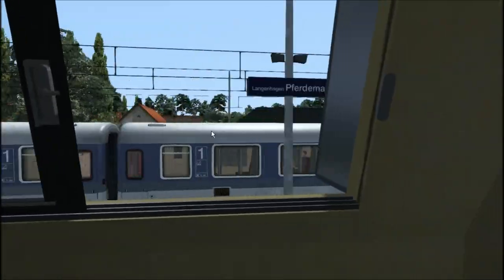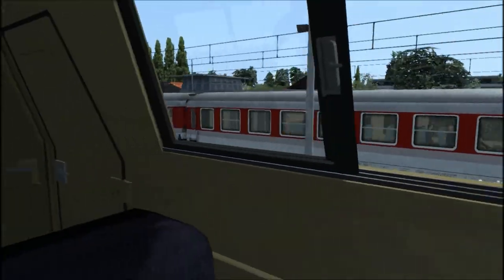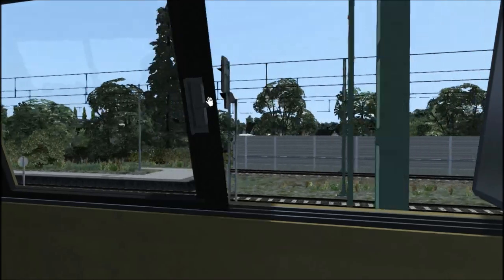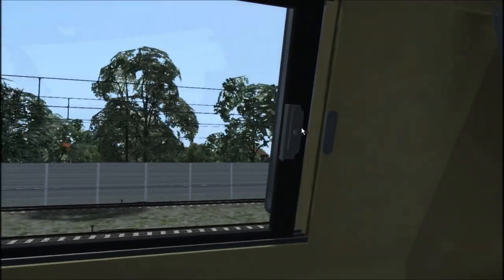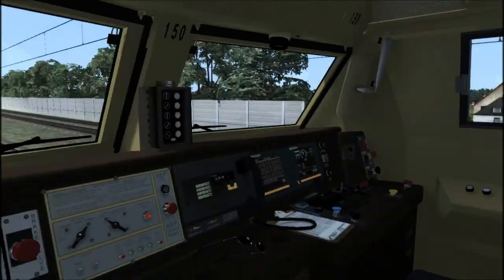Oh, another diesel. Hello? Other diesel? Oh, it's pulling passengers. Yay! Just like I am. But I've got a better diesel, though. But anyway, let's close the window because it's a bit of a draft. There we go. Actually, can we have it open just a little bit? There we go. Just a little bit, a fresh breeze would be nice.